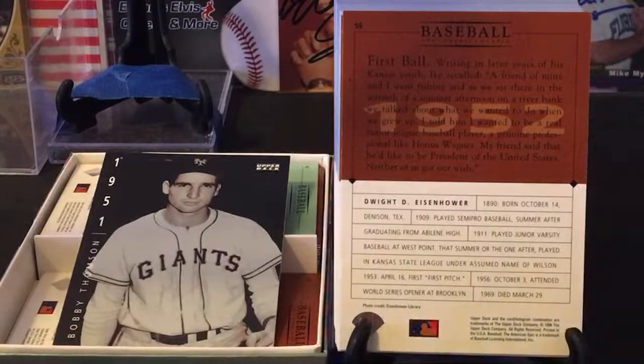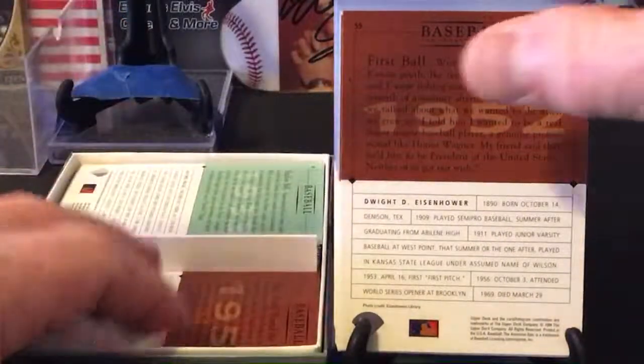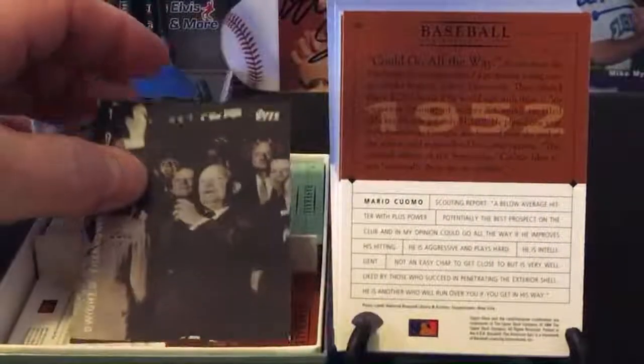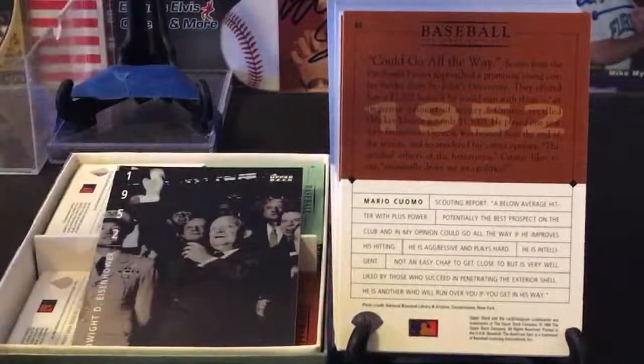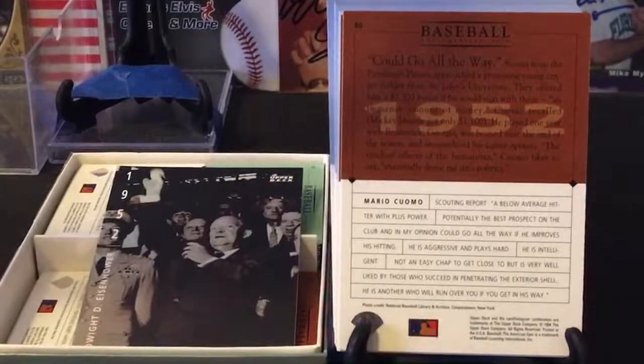All right, Bobby Thompson in 1951 is in the books, and Dwight David Eisenhower is up to bat here, throwing out the first pitch. Ike throwing out the first pitch in 1952. Could go all the way.